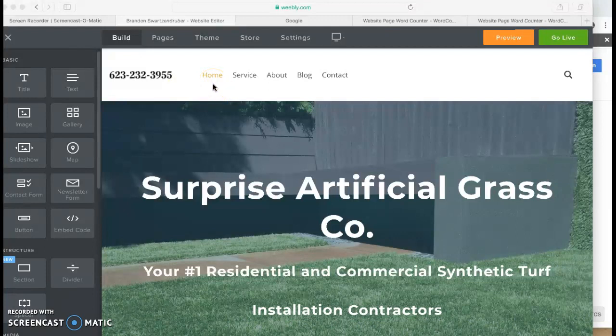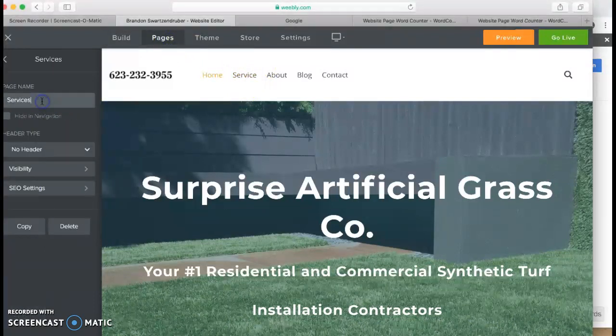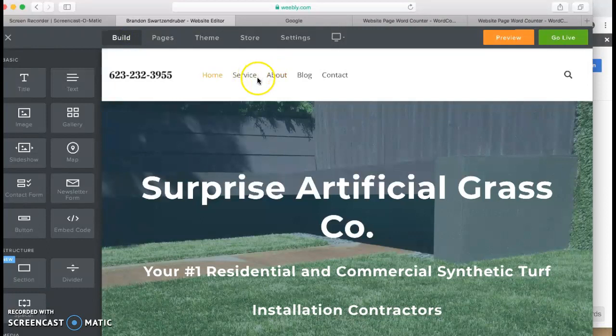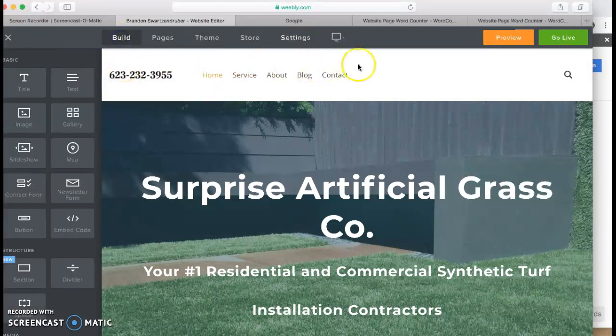So, okay. First thing that jumps out to me: it says Home, but this is supposed to be Services. I went ahead and changed it, but Weebly just hasn't shown the update yet. So, services, like the different services we offer, not just service. About, blog, and contact. That's cool. Usually I put the contact or the blog at the end, but it doesn't really matter.